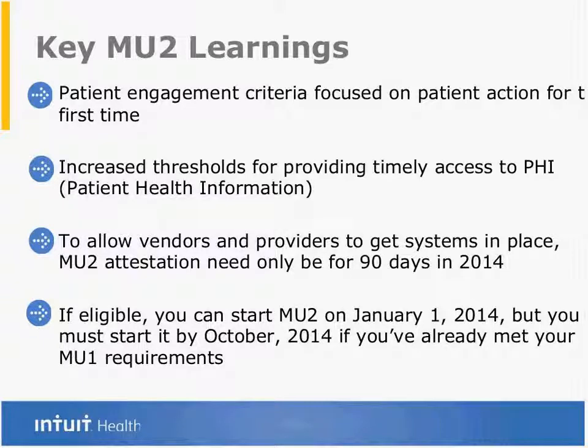The next key point is that for those who are eligible to start Meaningful Use 2 in 2014, the good news is that you only need to attest for a 90-day quarter period. This is a one-time break. Beyond 2014, that reporting period is going to be for a full year. Remember, if you haven't begun Meaningful Use 1 yet, there's still time between now and 2014 to get going.